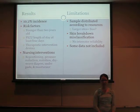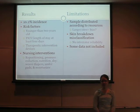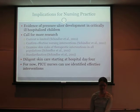Limitations included the fact that the sample was distributed according to resources which may have produced a bias in the larger sites. Skin breakdown may have been misclassified, and there was no inter-rater reliability. Also, some data may not have been included because of the time spent off the units or other factors.